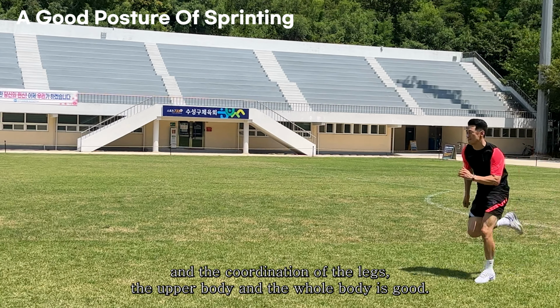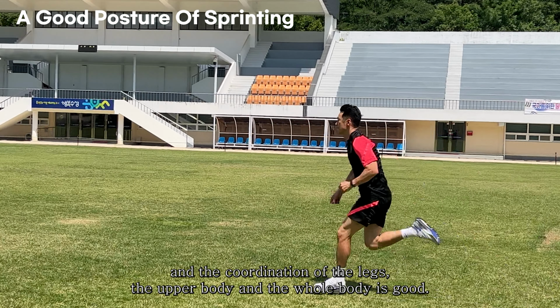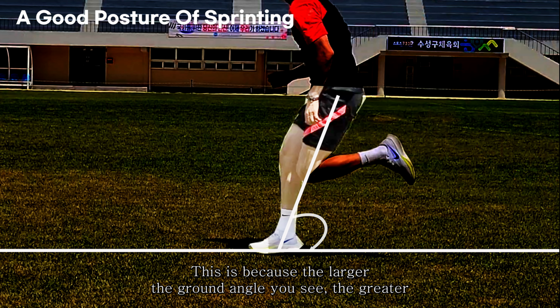And the coordination of the legs, the upper body, and the whole body is good. There are 4 main characteristics of these excellent running movements. First, the ground angle of the leg lands close to the vertical and close to the vertical lower part of the body center. This is because the larger the ground angle you see, the greater the force that hinders the forward propulsion during the sprint, the greater the brake action.